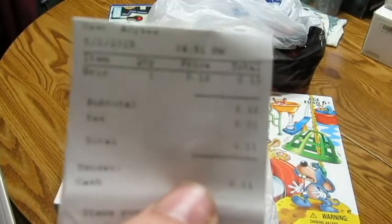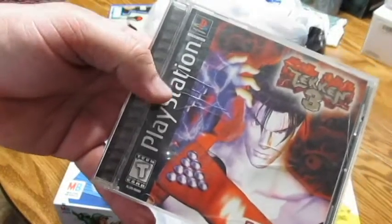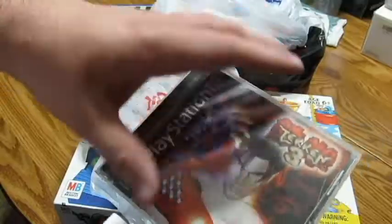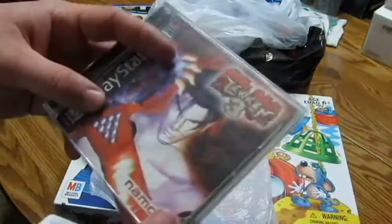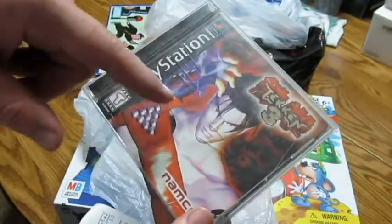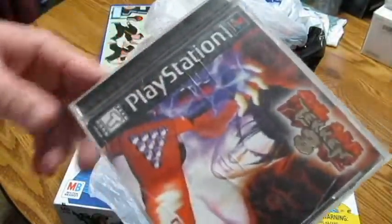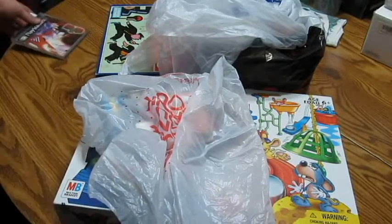First here we have a visit to Salvation Army on the 2nd of May. I paid, if this will focus, 11 cents for the case art. Well, it's not art, but the manual and back art for Tekken 3. I found this in their area and it didn't have the disc. I was missing the manual to this. I believe I have the black label matching disc, so I wanted the black label myself. I went up and asked how much I could get it for, and she said a dime, so I was happy to pay that.